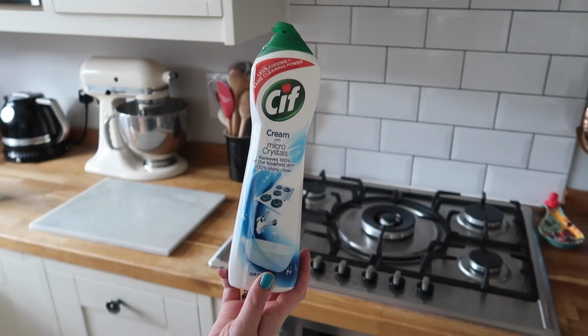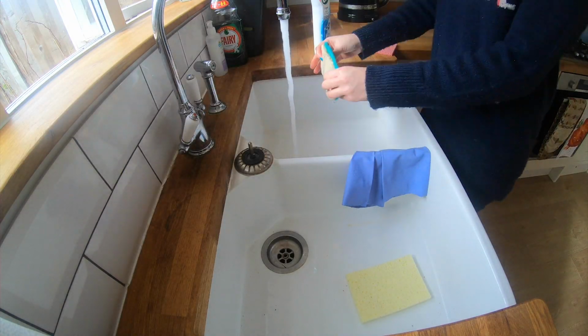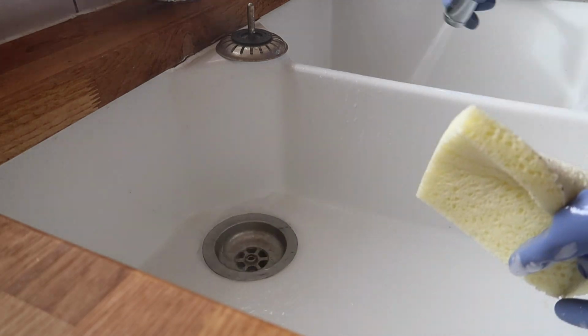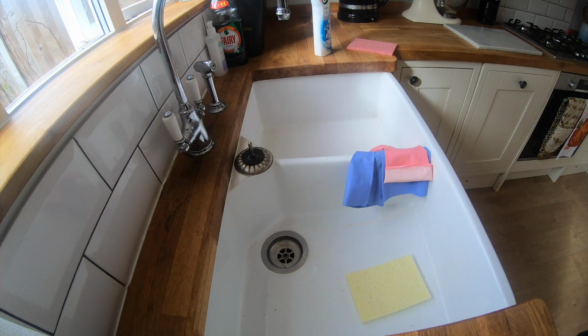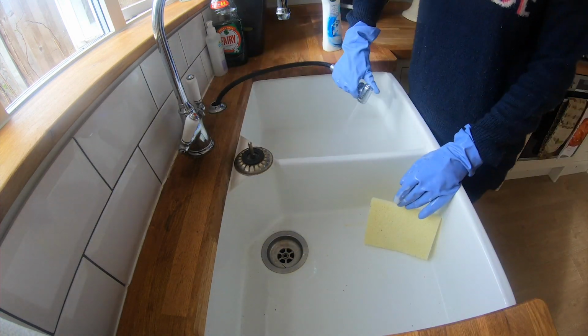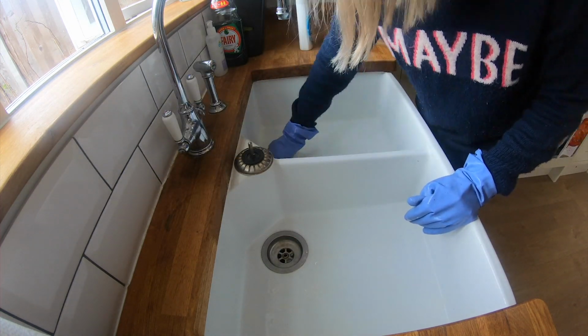Finally, I'm cleaning the sink, and I'm using the Cif cream cleaner. I always clean the sink last because it's the thing that you kind of use the whole way through. So you kind of want to clean it at the end, because otherwise it'll get dirty after you've cleaned it. So I use the spray thing that we've got. It's a really cool thing that we've got as part of our sink. Sprayed it all, and then I put some of the cream cleaner on the cloth, scrubbed it all around, and then rinsed it all off.